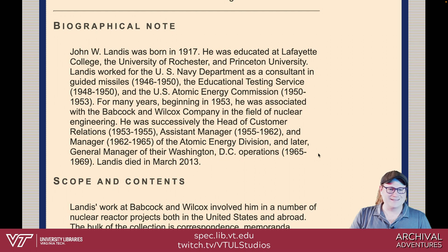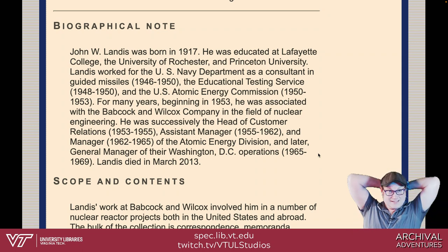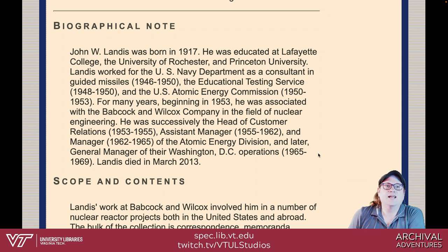In a previous life, I worked at ACT, which is also a scholastic aptitude test similar to the SAT. So seeing ETS show up in his credentials, it took me a second to parse that that's what that was, because I had him in my head as just atomic energy.